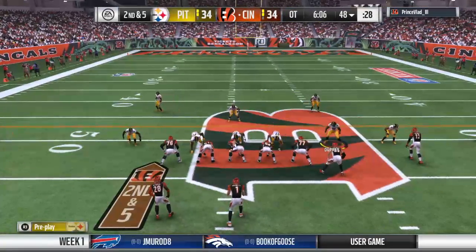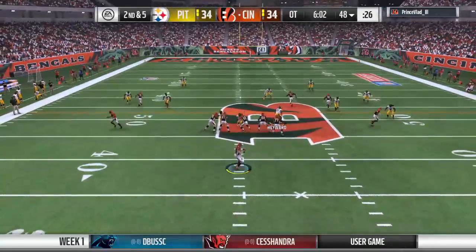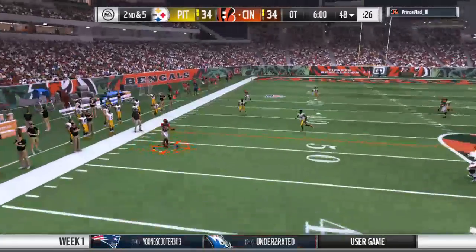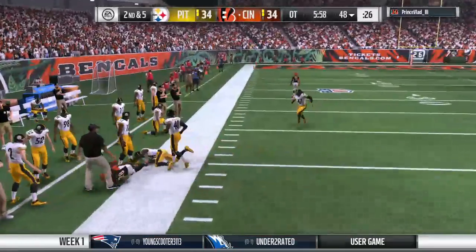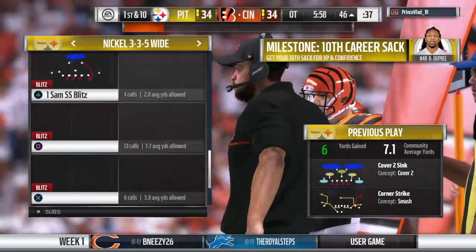Looks like the defense in press coverage here. Here we go now. Now a shotgun snap as they'll look to throw. Finding a safety valve here. That's complete. It's a pickup of 6 and good enough to move the chains.